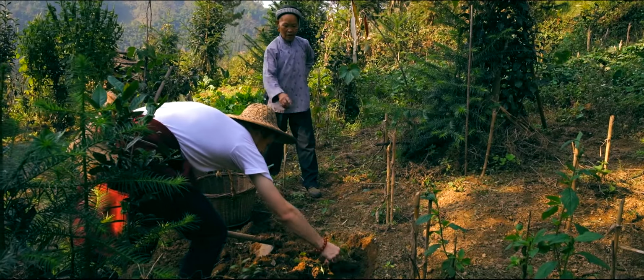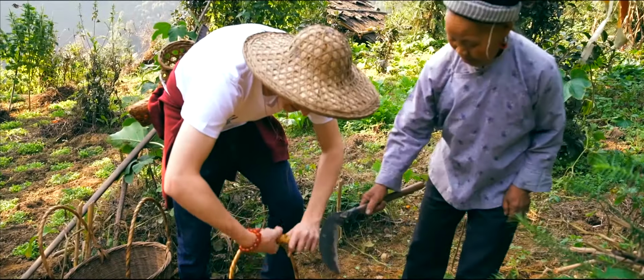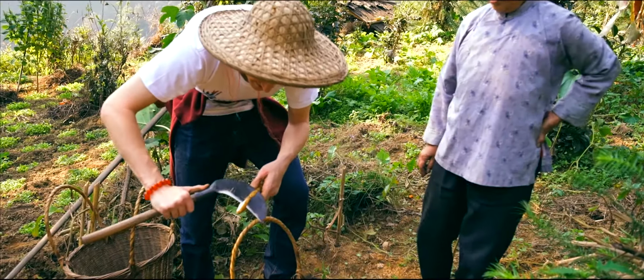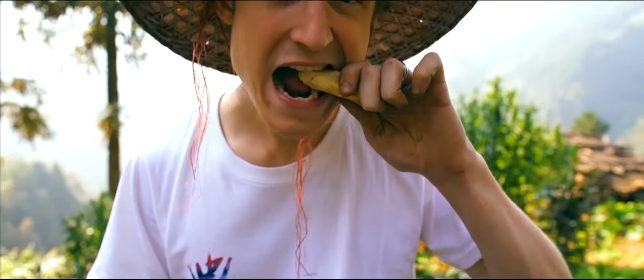Let's see what's this. What? Okay. We have to get rid of the skin. Tastes a little bit like radish.